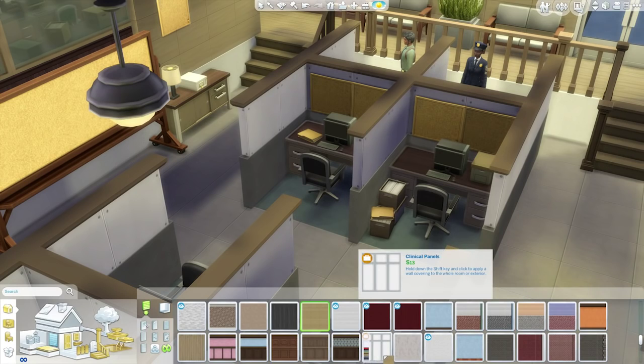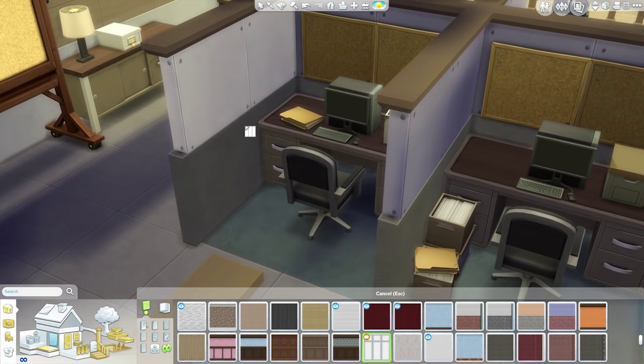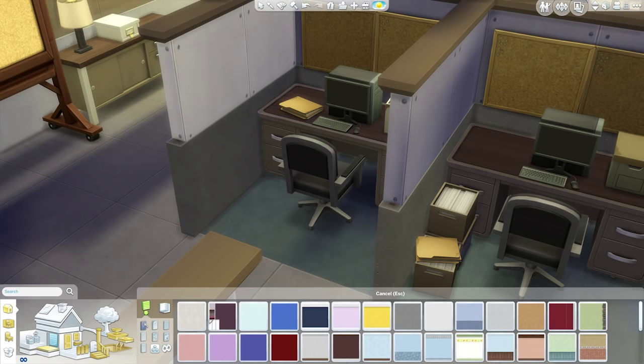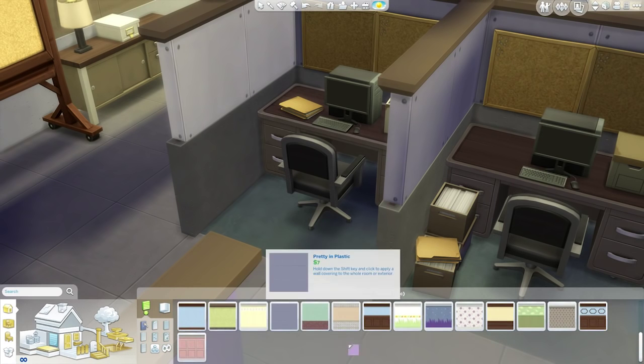Do I want to use... We could have a... What about that? No. It needs to be like a felt kind of texture, because you know how cubicles always have that sort of felt little wall? It kind of needs to look like a carpet texture, if that makes sense. I don't know if there's any walls that look like that, though.